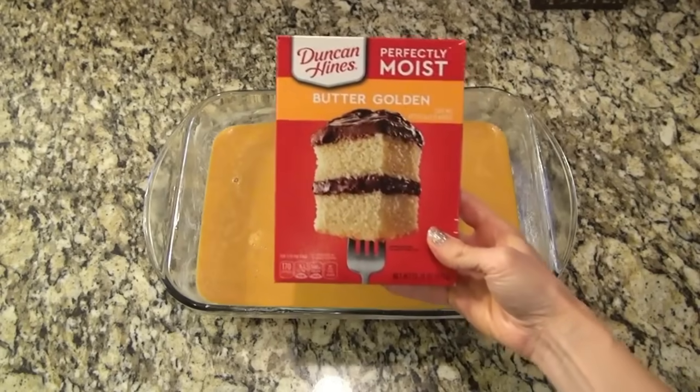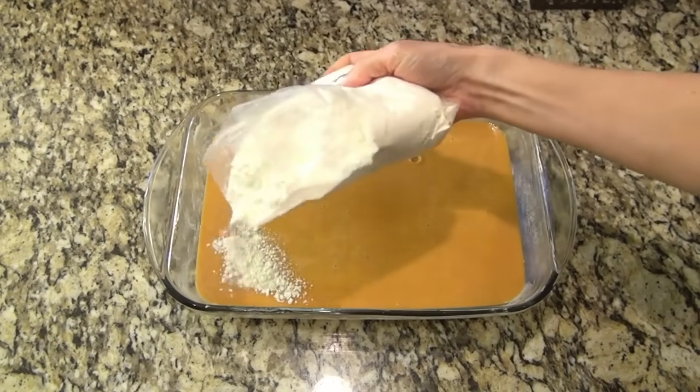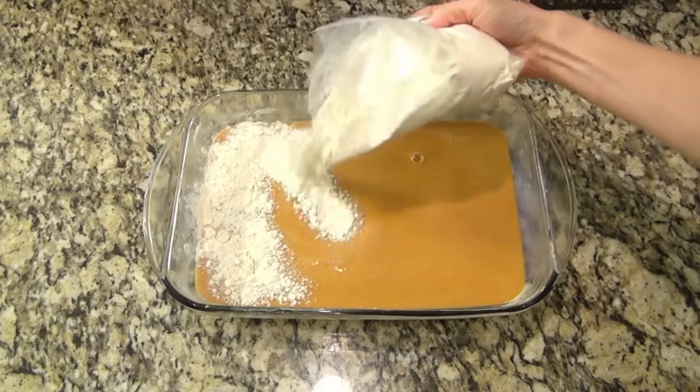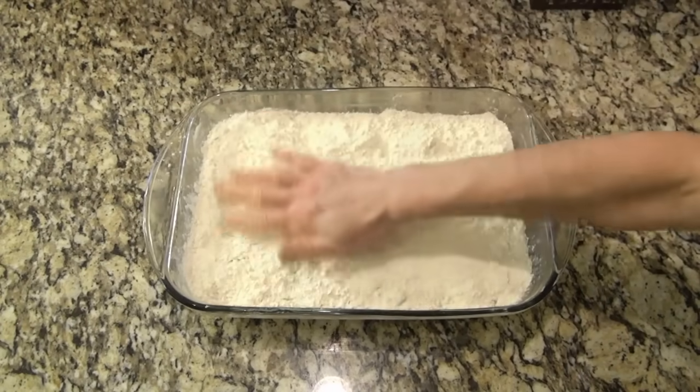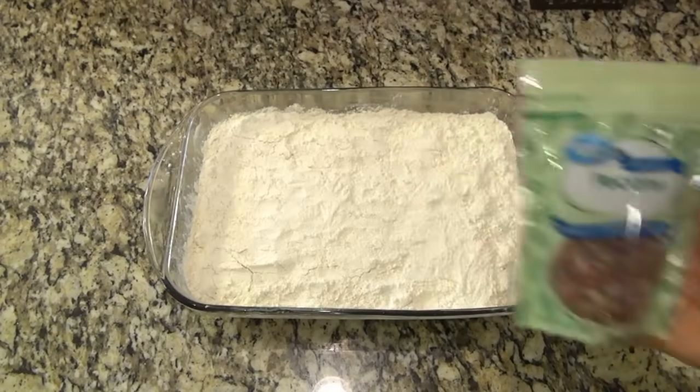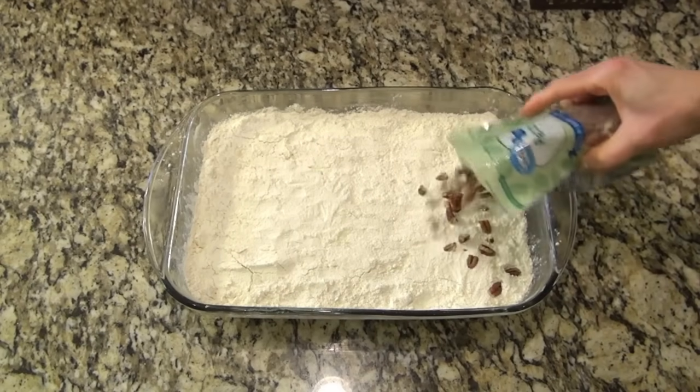Now you're going to need 1 box of yellow cake mix. I'm using a butter golden, but either one will work for this recipe. And you're just using the dry cake mix here. Just sprinkle it evenly over the top of that pumpkin mixture. Next, I'm just sprinkling over 1 cup of chopped pecans.